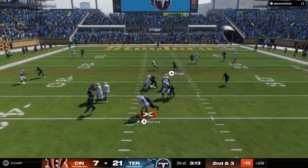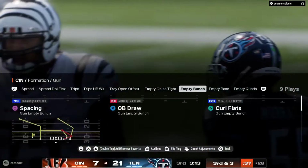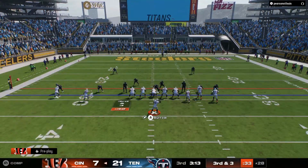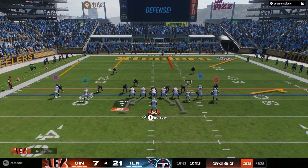Burrow will throw. Oh, hit as he throws there, incomplete. I think he had to unload that one before he wanted to. He was right up in his grill. I think he was a dentist there without a license, don't you? Just not enough time for the play to develop. Just lucky it wasn't a fumble, really.